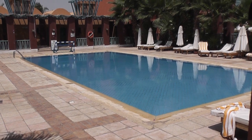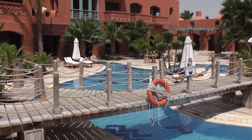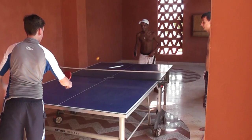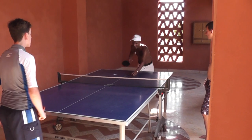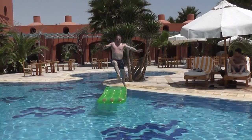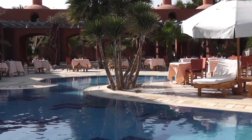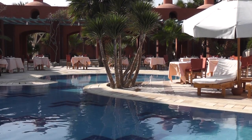A shallower pool for volleyball. Michael and Amber thing. This is how you get on it and stay dry. The Italian restaurant is preparing for the evening meal.